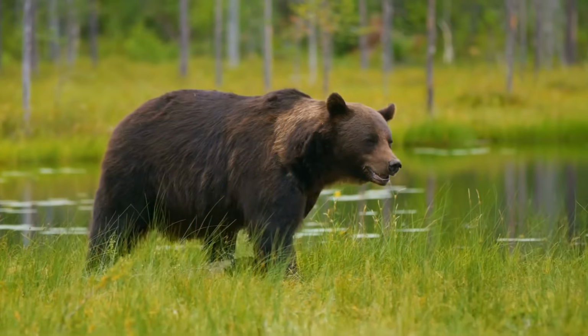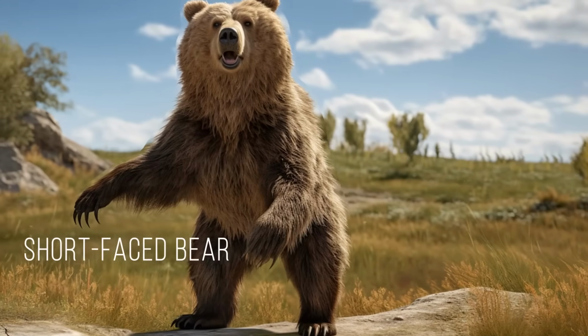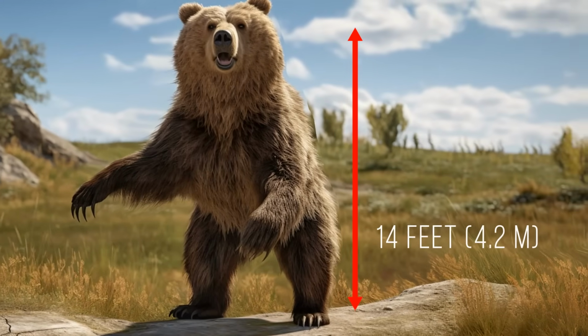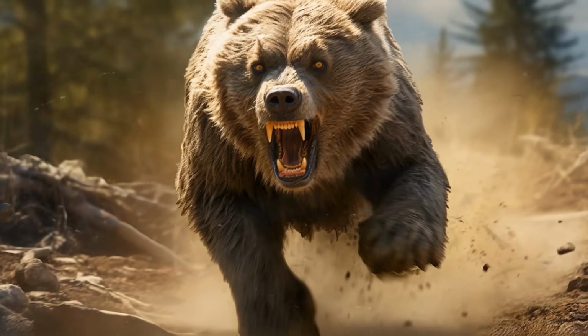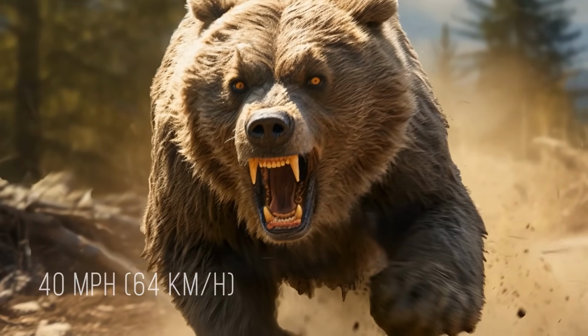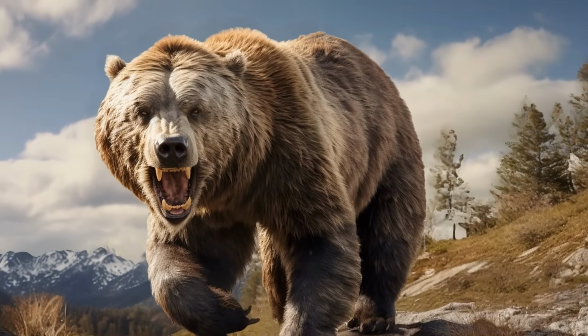If you think bears are already big and fluffy now, let's introduce the short-faced bear. While this big creature stood on its hind legs, it towered at 14 feet. With long limbs, they could outrun today's bears, hitting speeds up to 40 miles per hour. These ultra bears sadly disappeared around 11,600 years ago.